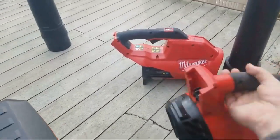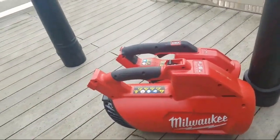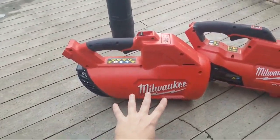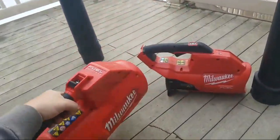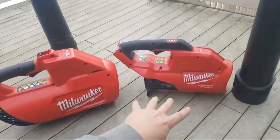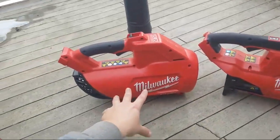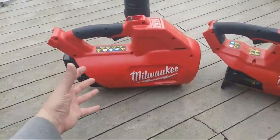But yeah, another thing I wanted to show you, because somebody was telling me on Amazon, and I told them, next time you see it, let me know. They were selling this Gen 1 blower, bare tool, for 55 bucks on Amazon. And let me tell you, there's really no difference power-wise. 450 CFM is 450 CFM, okay? The miles per hour is definitely a little bit better with this blower, and of course the speed stuff. But if you can get this blower for 55 bucks, it's just a little bulky.